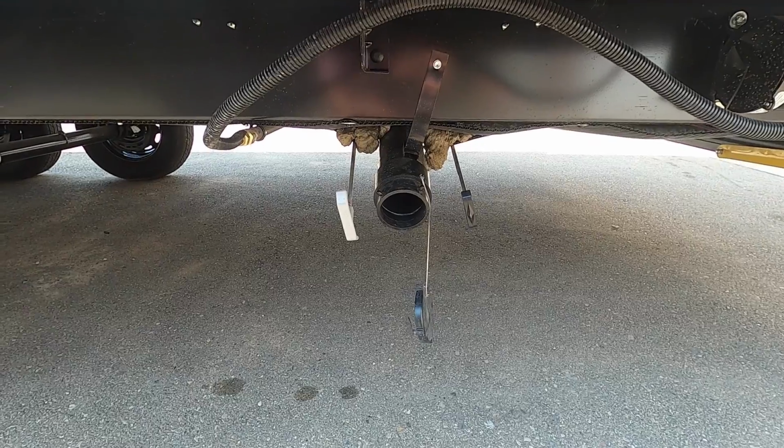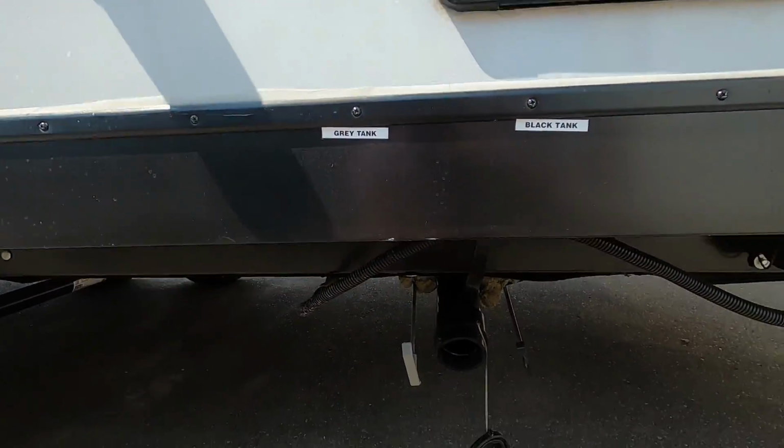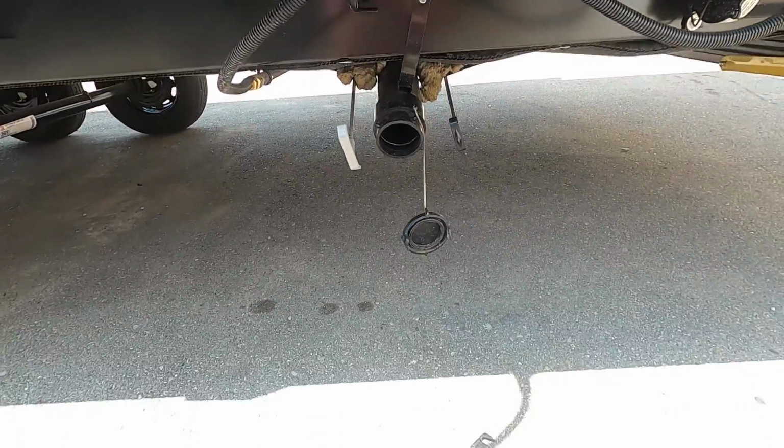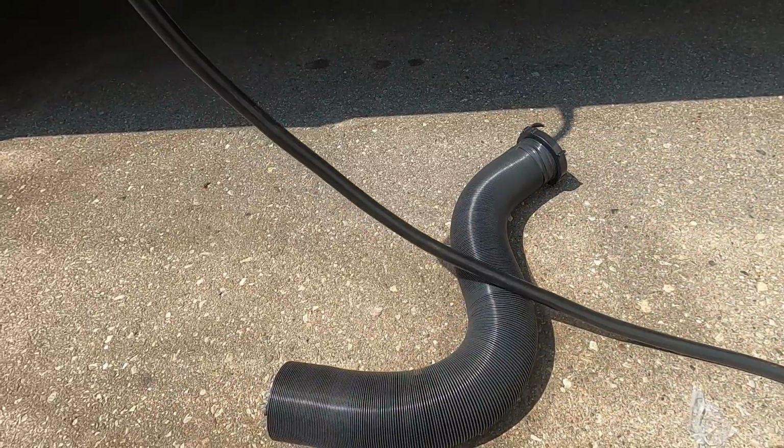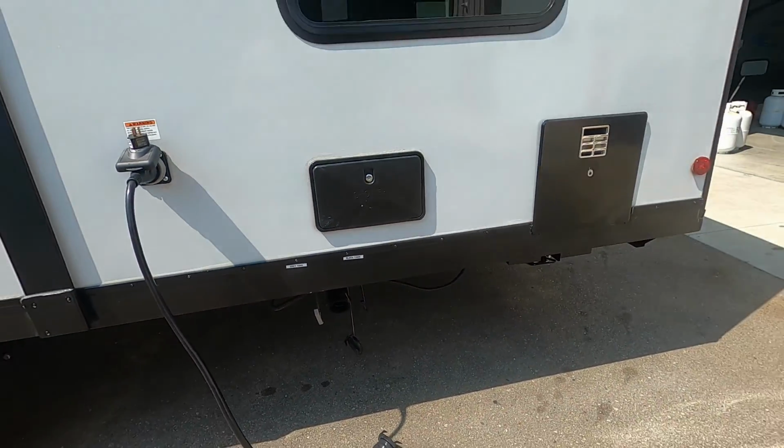Once that's done, close that black handle, then pull your gray handle. Your gray handle is going to be cleaner water, your sinks and your showers. That'll clean your sewage hose out for you. Just throw that away in a nice sanitary place and head on home.